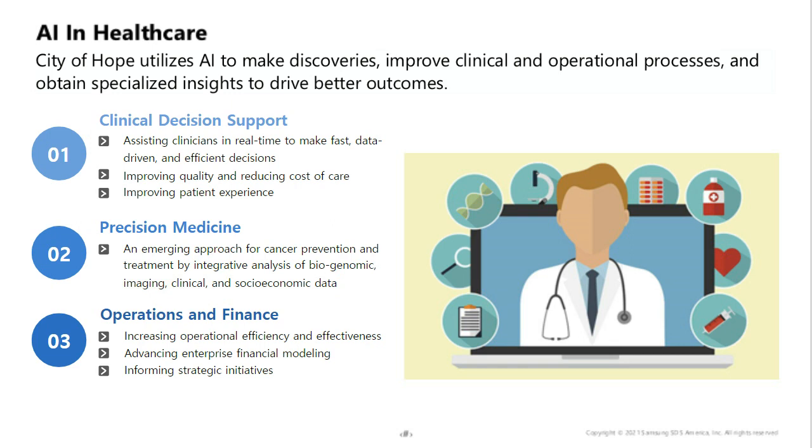We also have a team that is focused on improving operations and finance. So we have ongoing projects like cash forecast, like how much revenue is going to be coming in the next week or next day or next month, or predicting if our insurance claims are going to go through and things like that.